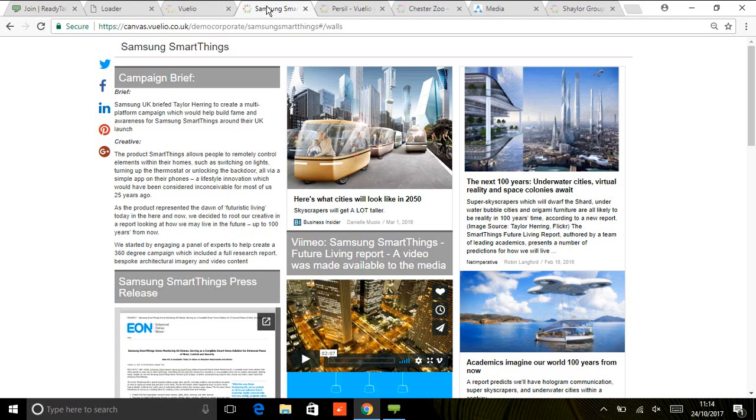So we've actually made a canvas not focusing on that specific one, but for another one of their campaigns, just focusing on Samsung, because it was a really good and quite timely example. So here's the Smart Things campaign, which aimed to build fame and awareness for Samsung's Smart Things range around the UK launch. So what we've done, and we've got a few different examples to walk through here. First and foremost, this is the canvas, just to be really clear. This is an example of a canvas that was built to convey this campaign.